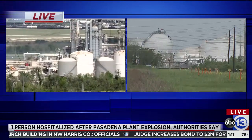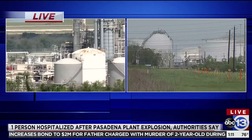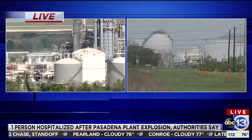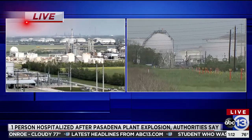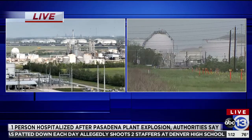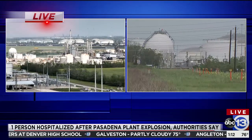Whenever you see those fires near the tankers and some of the bigger tankers, trucks coming in and out as well, as Justin Sternberg was pointing out earlier, there's just a lot of activity in there. So in a lot of ways, Chauncey, fortunate at this point. We don't know the condition of the person hospitalized and exactly what happened, but fortunate in a lot of respects that we're looking at what we're looking at right now.